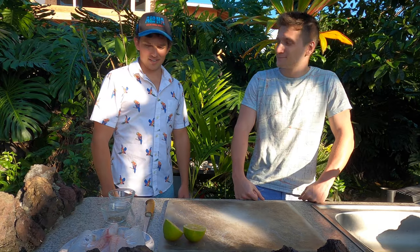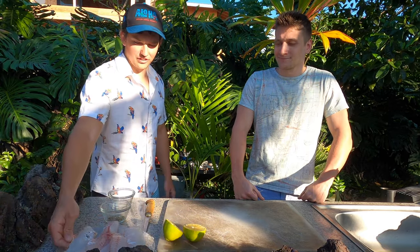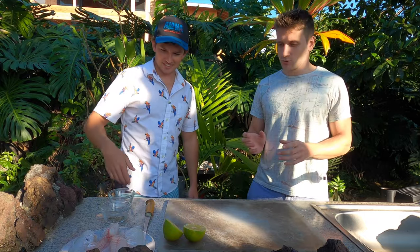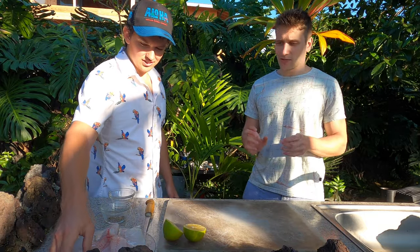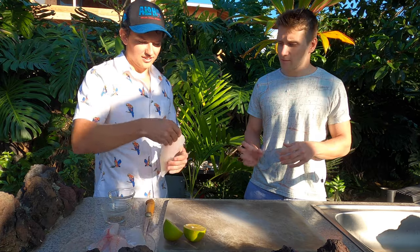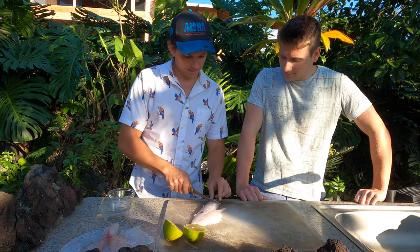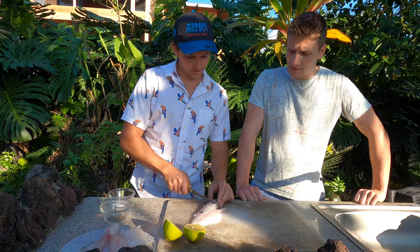All right, awesome. So we got all the fish fillets right here. What are we gonna start with? So let's cut it into rectangles, about an inch by an inch and a half, maybe something like that. Inch by inch and a half, okay. So I'm just gonna cut them like that maybe? Maybe a little longer, maybe larger. Larger like that? Yeah, yeah.